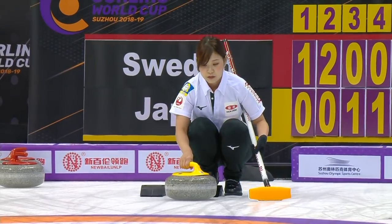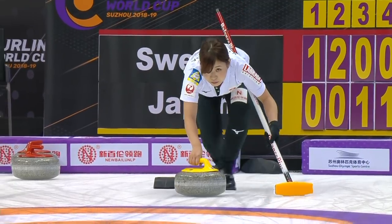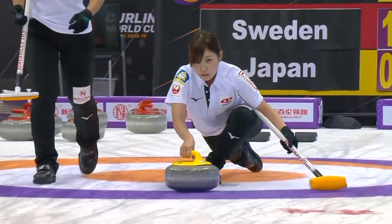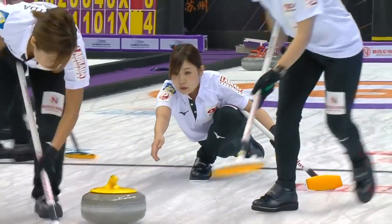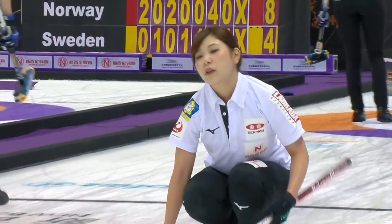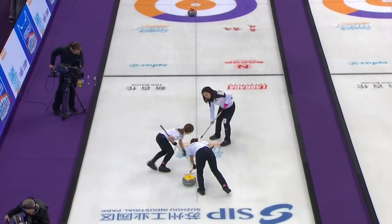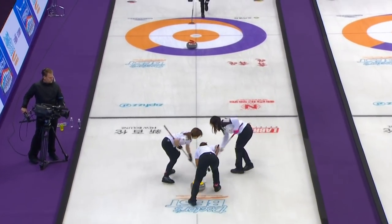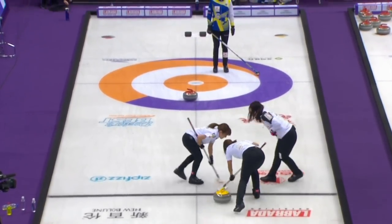All of a sudden, you're in a shootout. No, absolutely not. It's an uncharacteristic mistake from Anna Hasselborg. She played such a great shot with her first. And these bread and butter shots to draw to an open house, they're must-make shots. But anyway, they have the advantage. They've got the lead. They can control this end. Three up is not a bad place to be.